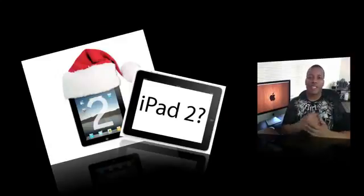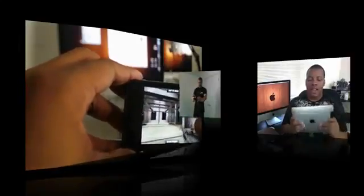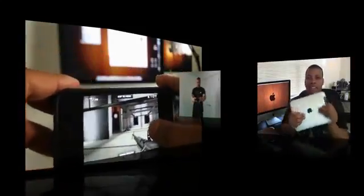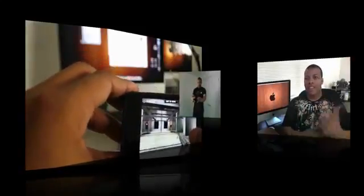Now, the first thing is going to be a gyroscope, which they introduced into the iPhones. The gyroscope will allow for much better motion-based gaming and application support, which needs you to move and tilt the iPad and stuff like that. So in combination with the accelerometer, it'll really provide better support for those types of games and applications.